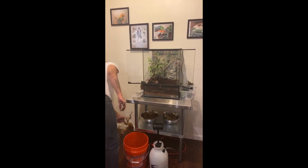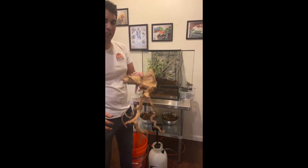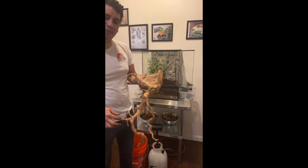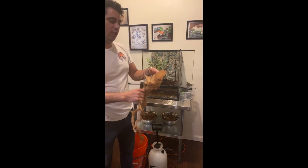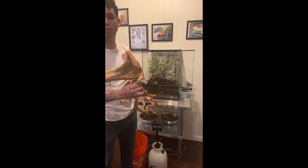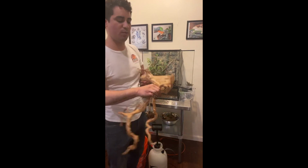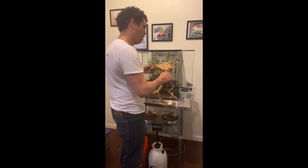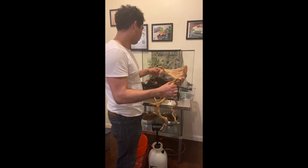So the other cool thing we're going to add is this giant spiderwood. We just got these in. We used to catch the small ones, which are really popular with us, but these are going to be bigger. These guys don't mold like everything else. These are good for underwater enclosures, paludariums, and anything that's going to be humid. They do mold a little bit at the beginning, and then after that they get really wet.